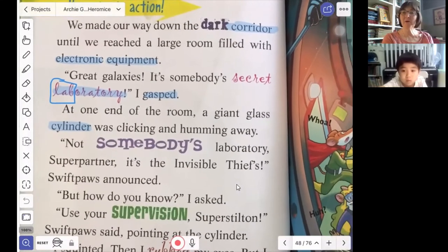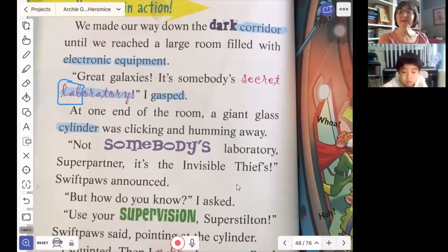And it was making noises. It was going click, click, click, click, click, click. Humming is... You can hum a song, right?